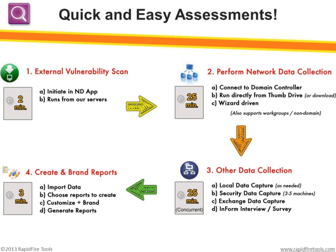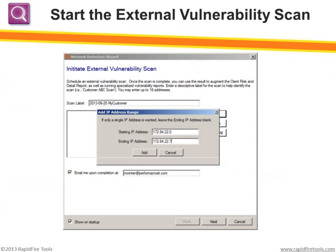Data collector from the customer's domain controller. And don't worry, if they don't have a domain controller, we can also do work groups. You'll simply fill out the wizard, mostly next, as I'll show you, and the collection starts. While that's happening, if you need to do a local data capture or the security data capture, you'll run that on a few other local machines because there's a few things that we can only get and test from inside the network. Once it's done, you'll gather the information, head back to your office, import the data, and generate the reports. So here's what it looks like.